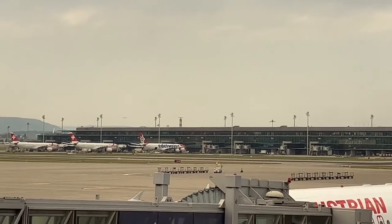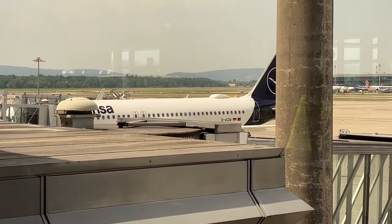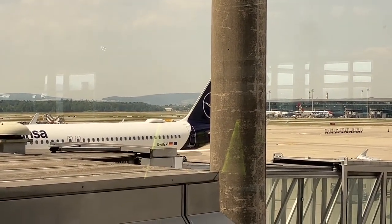And finally, right beside us, we've got another Airbus A320. This one's operated by Lufthansa. It's going to Frankfurt. One thing that makes this one different from mine is that this one has sharklets.